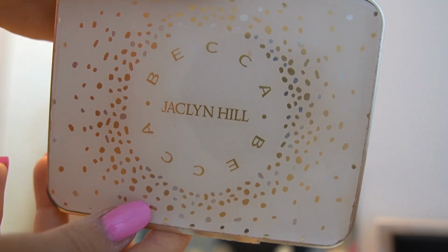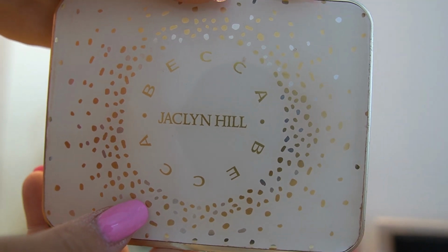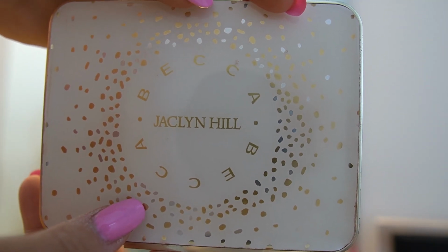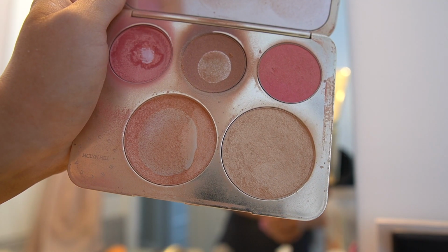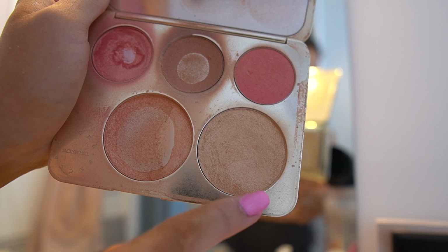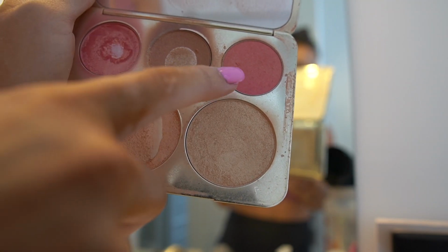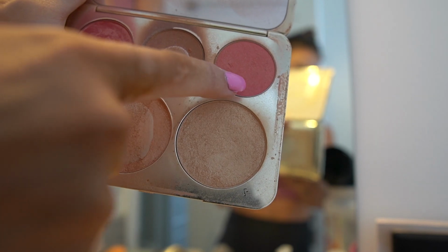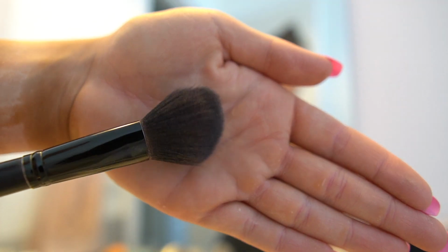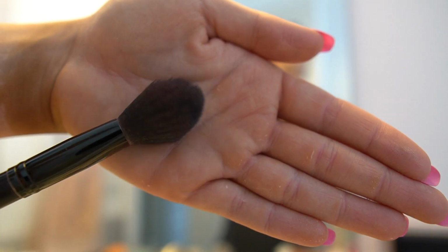Now, the blush and highlight palette that I've been using for years, since this came out, is the Jaclyn Hill by Becca Cosmetics palette. So I just go off what I'm feeling, but right now I'm using this blush and this highlighter. I believe this is Prosecco Pop and this is Champagne Pop. I don't remember the names of these, but you can tell which ones I like. This one is clearly too pink. And the brush that I use is just this blush brush from e.l.f. Cosmetics. e.l.f. is super affordable and you can find it at Target or online, I'm sure.